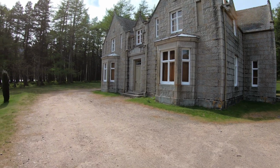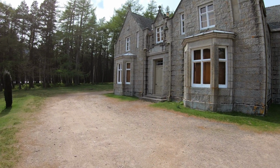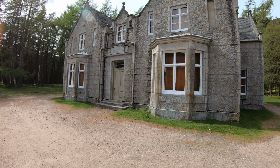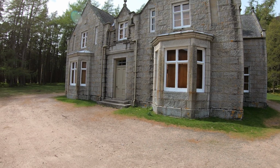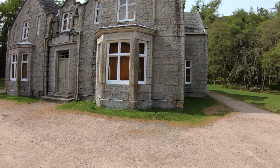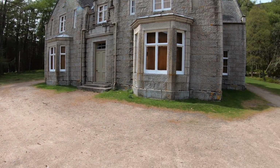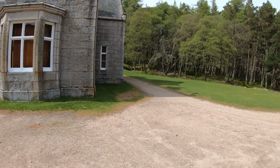It was built in 1860, I think it was. It's still owned by the King now. But as you can see, it's all boarded up, unfortunately. I'm surprised they haven't moved Prince Andrew in here and kept it boarded up.